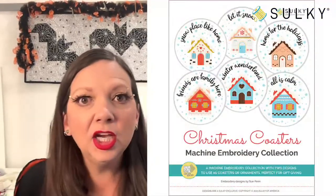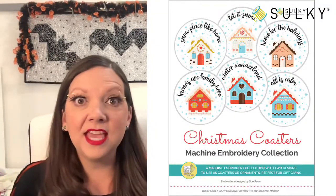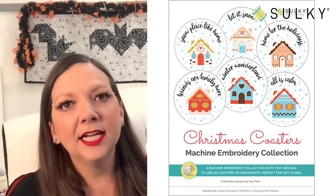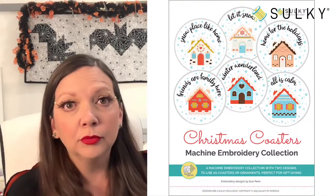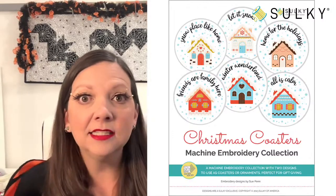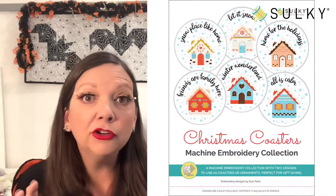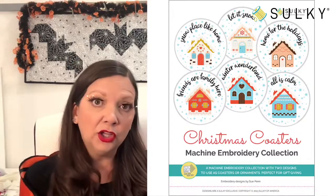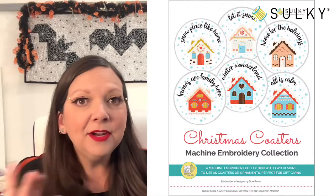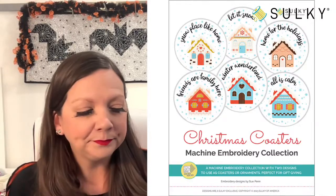I am talking about our brand new In the Hoop Christmas coasters. So I'm going to show you how these come together, and you can grab up our machine embroidery palette, which comes with all 6 designs in 2 sizes. So you can make sort of a larger mug rug size or a smaller coaster size. And then I'm going to give you some tips for what else you can do with these designs as well.